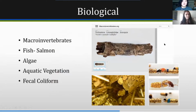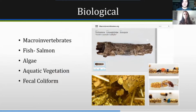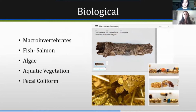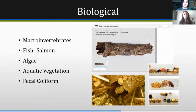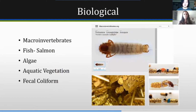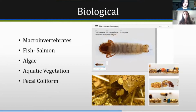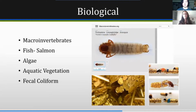Like Amy was talking about, there's the physical parts of the stream that affect wildlife, and then there's chemical, and then there's biological too. We're actually looking at what's living in the streams. So one of the main ones that we use and the easier ones to detect water quality is macroinvertebrates. These are creatures that live in our freshwater ecosystems, and they have no backbone, so they're invertebrates, and you're able to see them with your eyes. You don't need a microscope to see them.